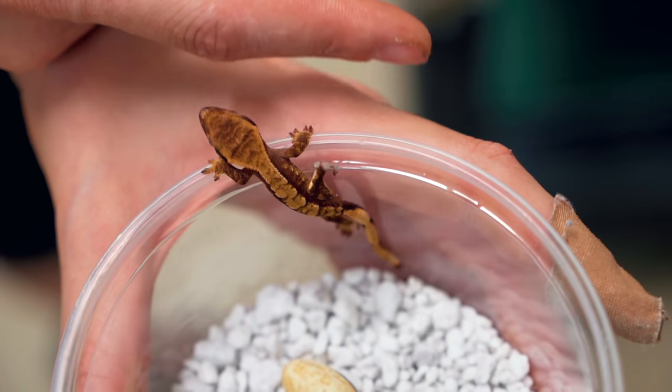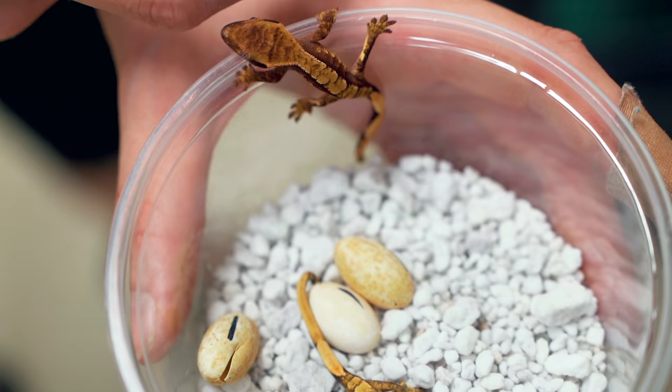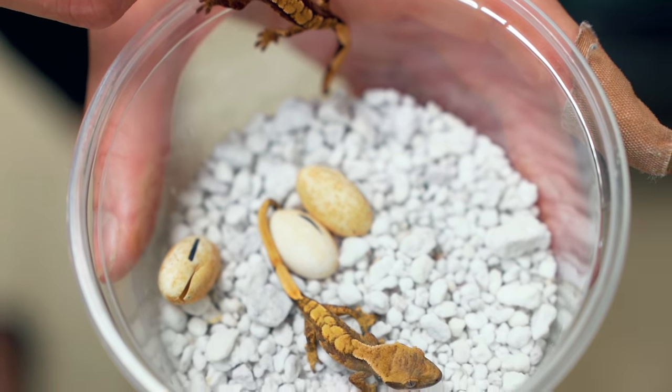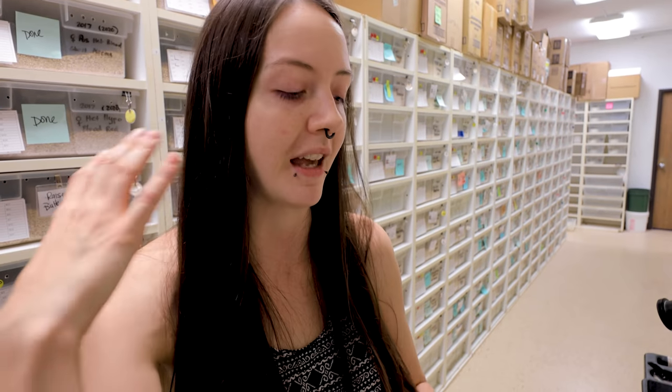Halloween is like what you think of, black and orange. So it fires up, and the background color is really dark, almost black. It's pretty rare to get a really black, but it gets really dark brown. And then the crests and everything is orange.